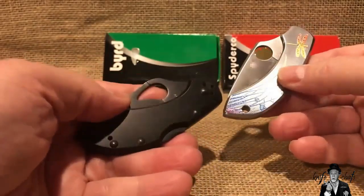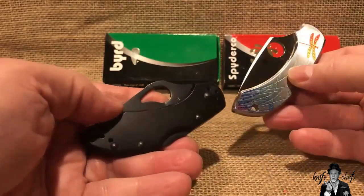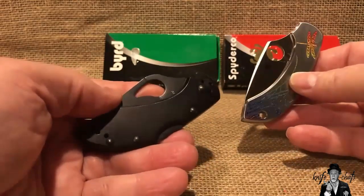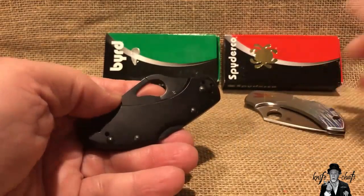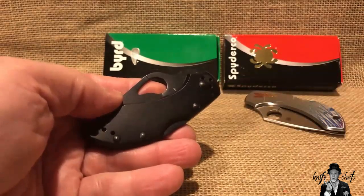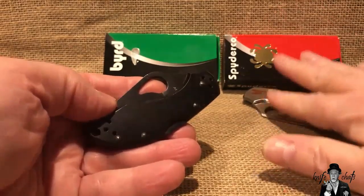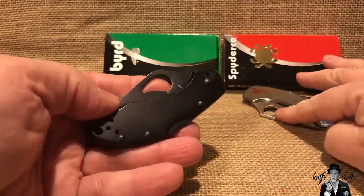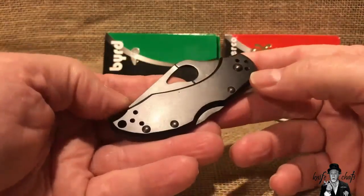The Dragonfly is made in Seki City, Japan. That's where Spyderco got its start. Even though Spyderco is a U.S. company, their first productions were made in Japan. They also have knives made in Golden, Colorado, and they also have them made in Taiwan and Italy. So most Spydercos are not made in China. The Dragonfly itself is made in Japan. The Byrd line of knives, they're all made in China.